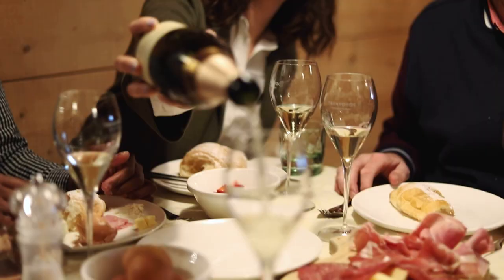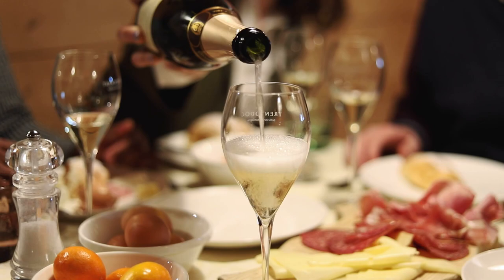Made in the Metodo Classico style, so it's made in the style where the secondary fermentation's in the bottle. And it's that connection. I'm in it, I'm eating it, I'm drinking it, and interacting with the locals, and it's just kind of rounding the whole experience out. I think that's the beauty of travel and wine and food and culture. Cheers, guys. Good day.